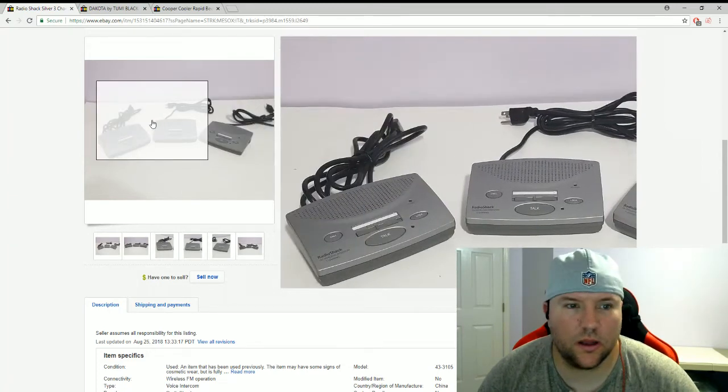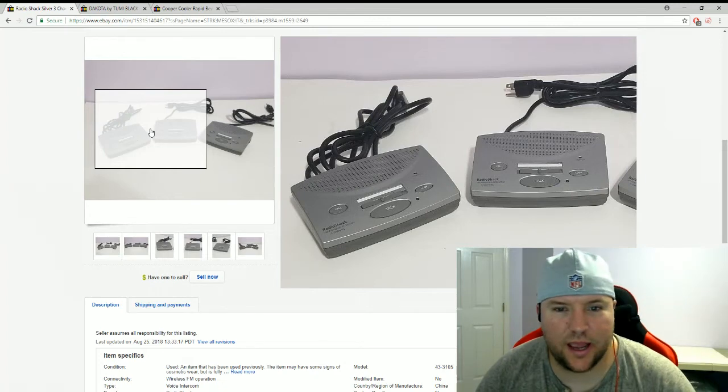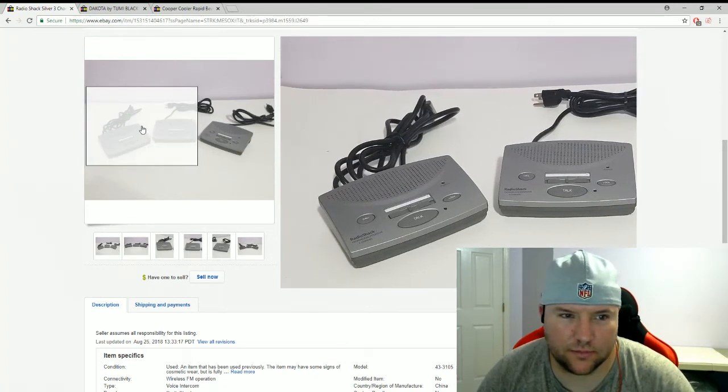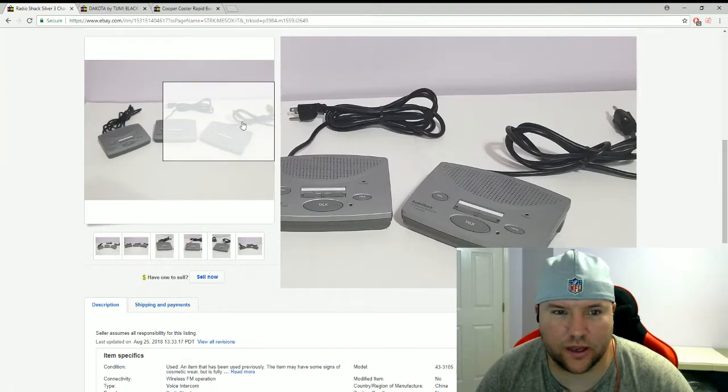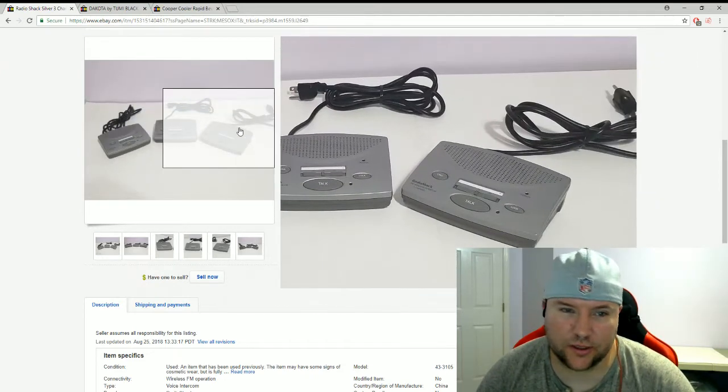It's just an intercom system. Me and my wife hooked one up on each level of our house, and we were having a lot of fun talking over the intercom system. They worked great. But obviously these are for probably office use.